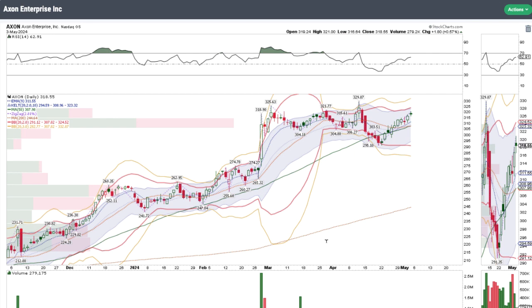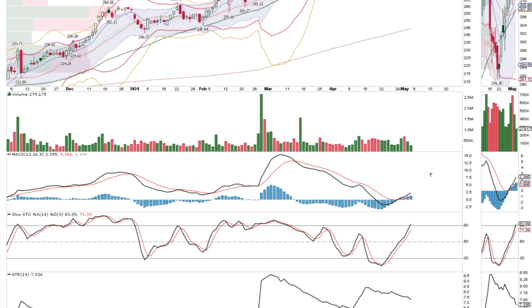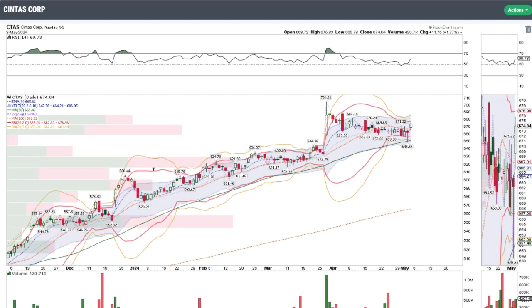Axon Enterprises grinding higher above the 50-day moving average. RSI is above 50 and rising, showing strength of trend. Volume shows institutions, stochastics and MACD are rising. Axos Financial breaking out last week. Axos, remember, is an economically sensitive company. 1 million customers worldwide that rent and lease, buy corporate identity programs that the company produces.